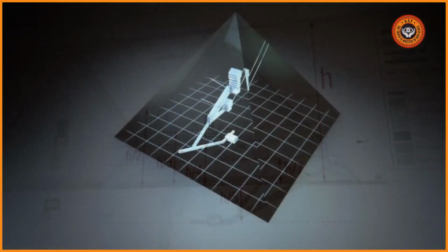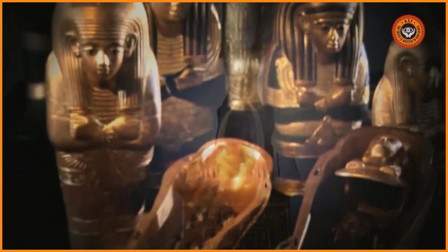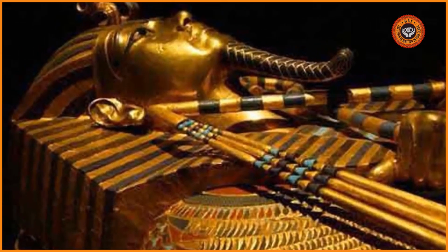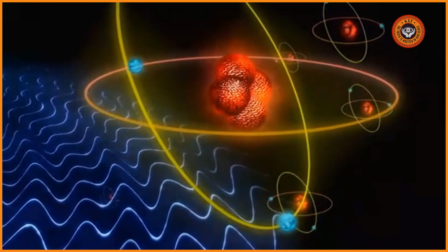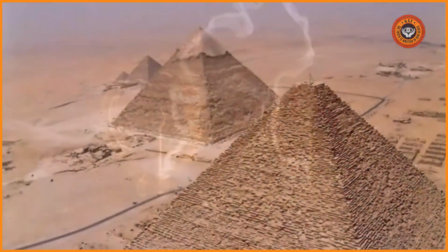There's only one problem. The Great Pyramid has none of the characteristics of tombs, including extravagant artifacts, ornate wall art, sealed entrances, elaborate coffins, or even mummies themselves. It was, however, built with unique materials. The same materials that are used today for electrical conductivity.